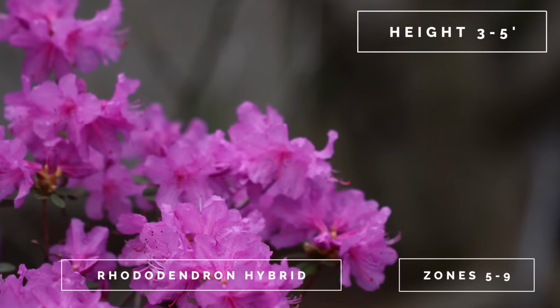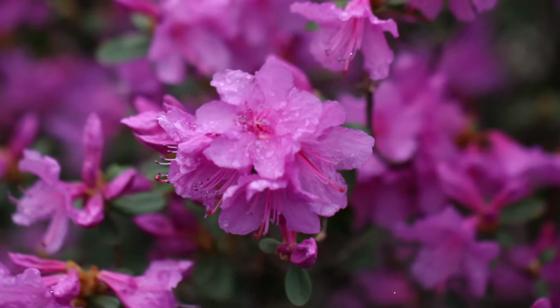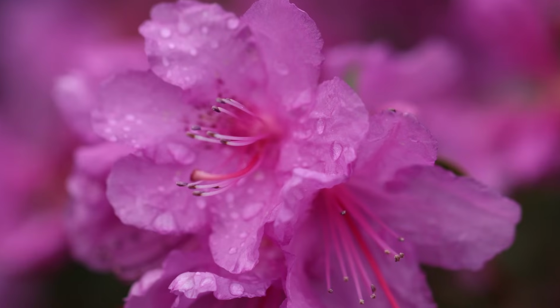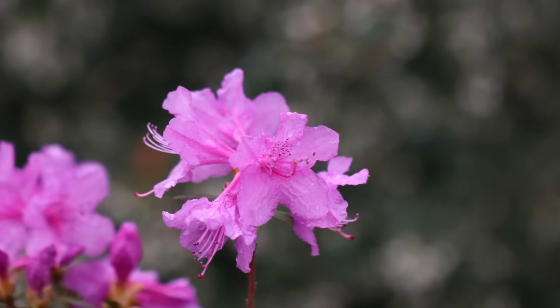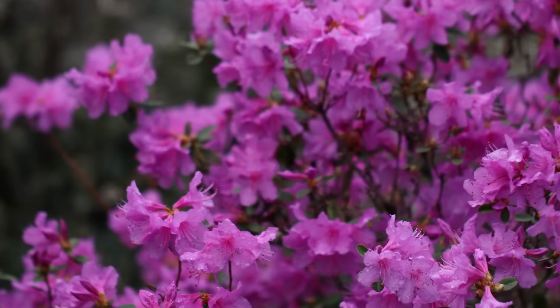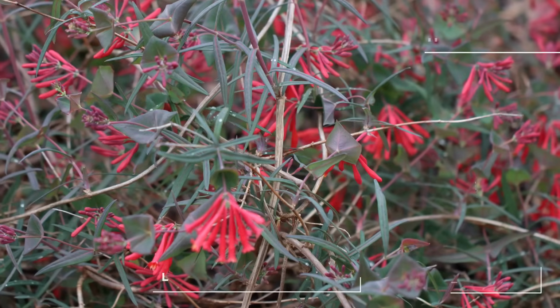This is a hybrid rhododendron, and this one is Chapmannii. This is a Chapmannii Wonder, is this variety. There are a lot of hybrid rhododendrons. This one was crossed with a Florida native rhododendron called Rhododendron chapmanii. A lot of these are crossed with Rhododendron carolinianum.